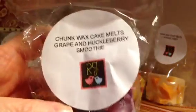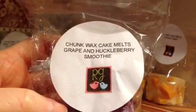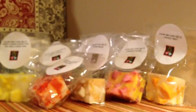Grape and Huckleberry Smoothie. This is amazing. I know that Miss Mizey, Jenna, had talked about this one. I think she had gotten a bag of it and she said that she liked it. So this is going to be on my list. It smells like grape bubblegum, but a little bit more tart and really creamy. It smells amazing.